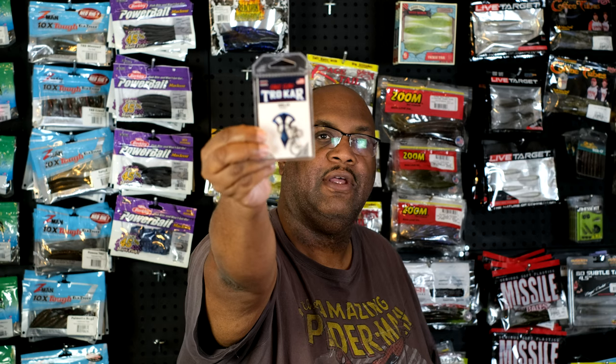Got some Trokar Helix drop shot hooks. So it makes it easier to extend the leader without retying the whole thing. They're on a little swivel. So I got some of these.